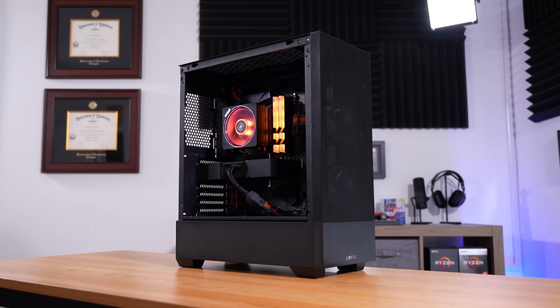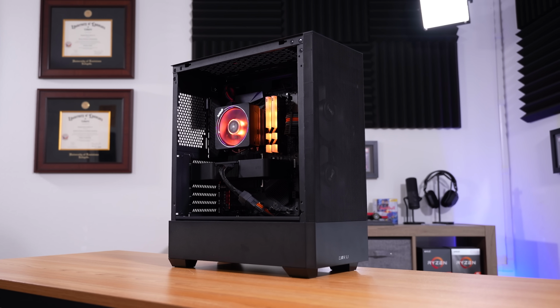And of course, like I said earlier, we're gonna have all these parts linked below if you wanna build something similar today. So that's it for this one.